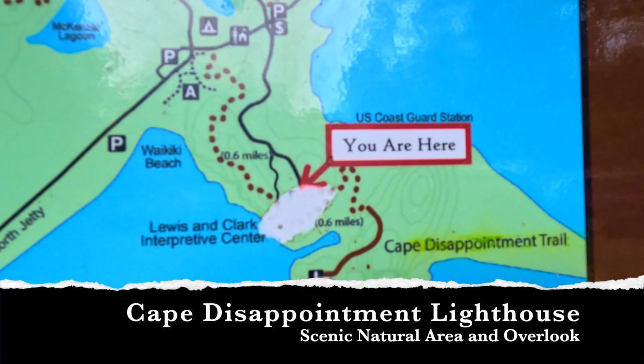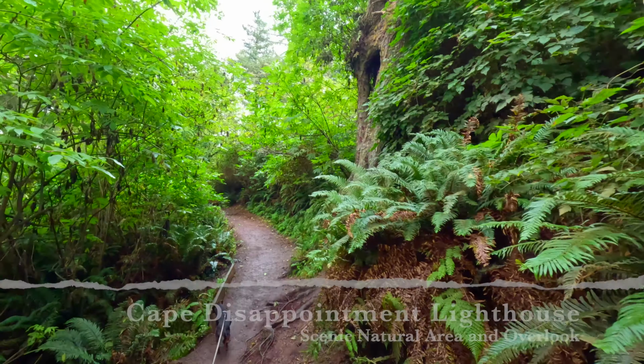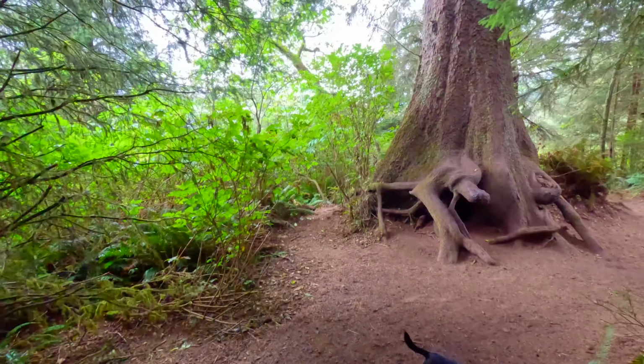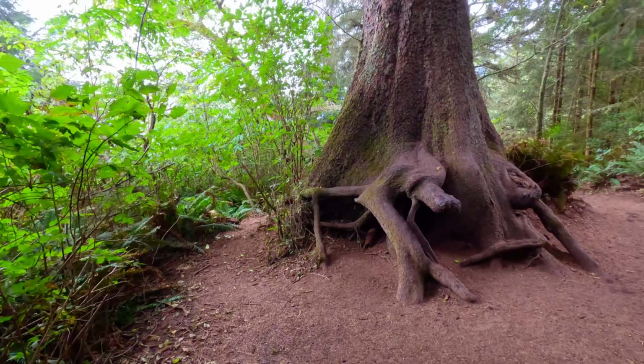We arrived at the Cape Disappointment Lighthouse trailhead, a much more rugged trail, but also much more naturally beautiful than the North Head Lighthouse trail.